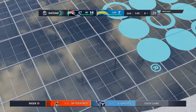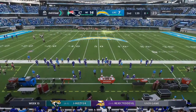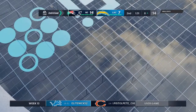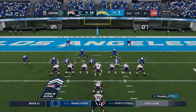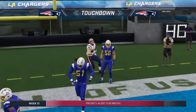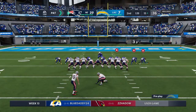And happy. A pickup of 2 brings up 2nd and goal at the Chargers' 8-yard line. Here's 2nd and goal, operating from the 8-yard line. Jameis to throw it. And this is caught. Touchdown, Patriots. Jack Doyle, his 4th touchdown on the year. And the Patriots add 6 to their lead.